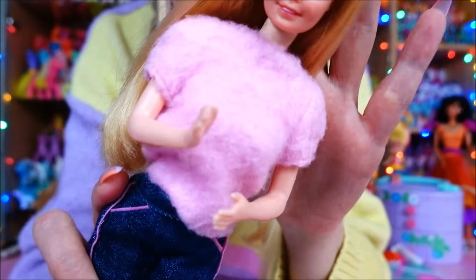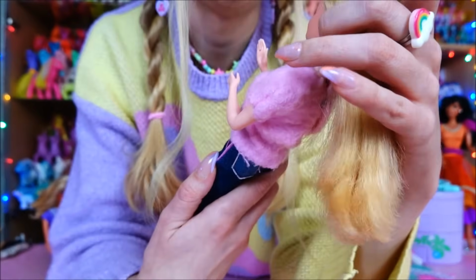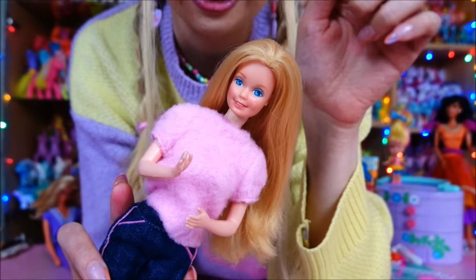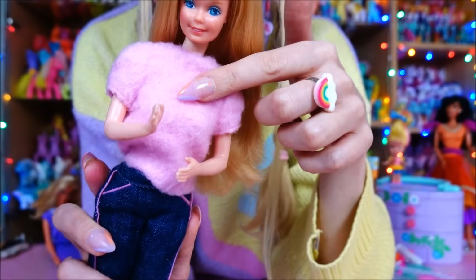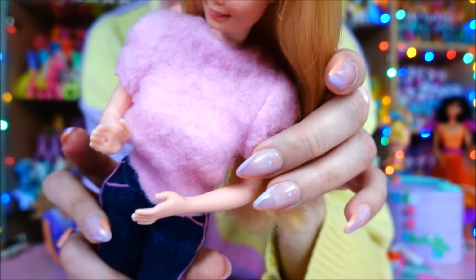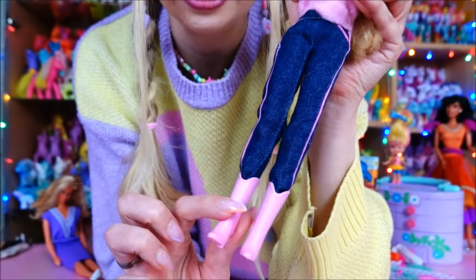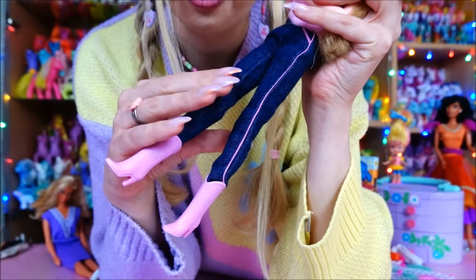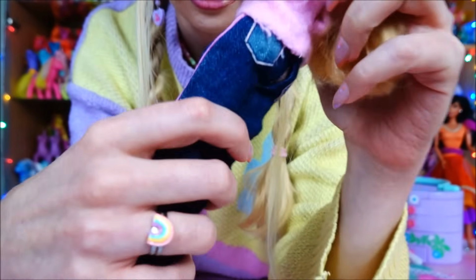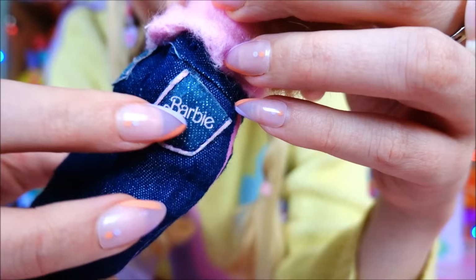This is her original outfit. I had this top since one of my very first, the first two or three months of me going out flea market hunting for Barbie stuff. I found this. Actually, it would have a little logo here which said Barbie. This has fallen off. I did not have anything else, but I bought the trousers and the shoes online shortly after I got this doll. Here is still the Barbie logo.